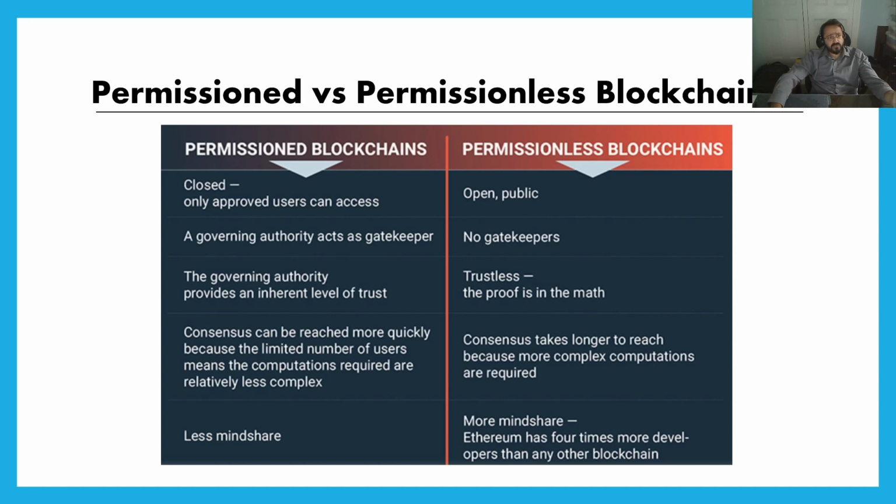So what's the difference between permissioned and permissionless? I already did an introduction. What is the difference? The one is open, the other one is closed. Permissioned blockchains are better because you control who is entering the blockchain network, so you can avoid attacks like the 51% attack, etc.